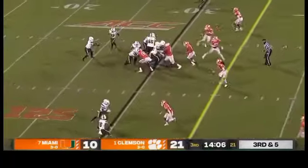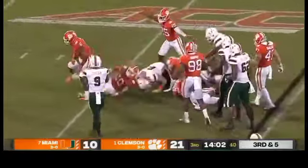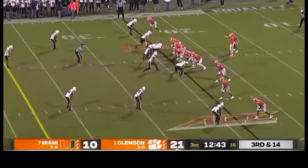Showing it and backing out. King on the keeper, and on the delay, went nowhere. Tigers closed him down quickly there. Good safeties in 26 and 21.